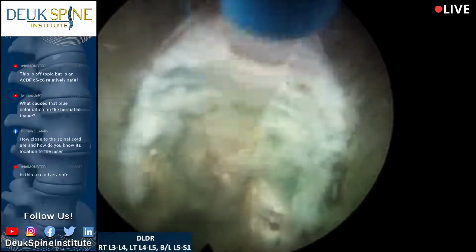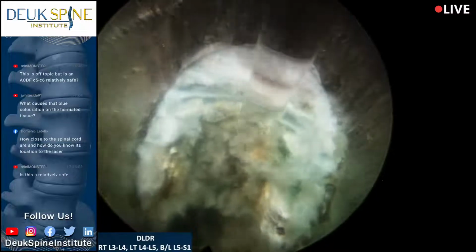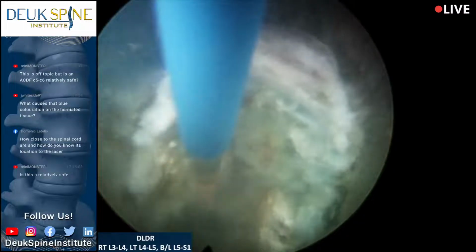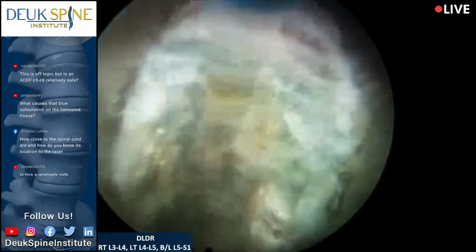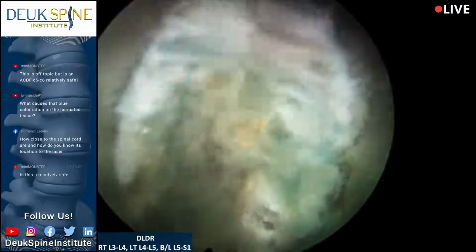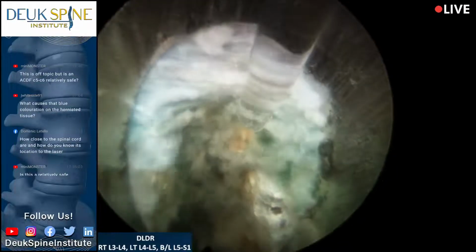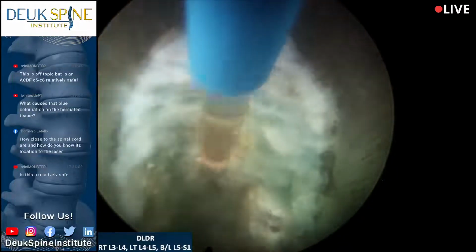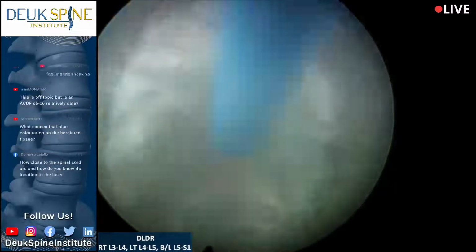It just turns out that the dye we use is blue, just like Deuk Spine. Our colors are blue and gold. So it's kind of cool that our dye matches the colors of our company.